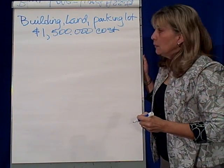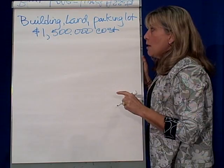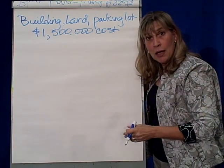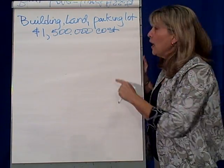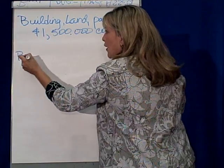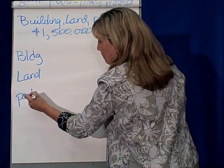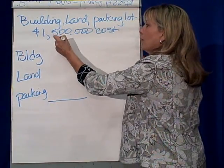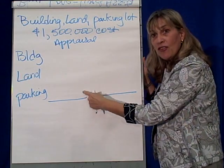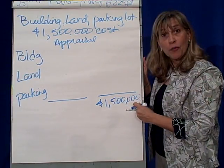But what happens is this: we really have to split up that cost between the building, the land, and the parking lot, don't we? Because remember, land we don't depreciate, and a parking lot lives a shorter life than a building. So what we do is this: we take the building, the land, and the parking lot, and we get an appraisal. And then, based on this appraisal, we divide up the $1.5 million of cost between them.